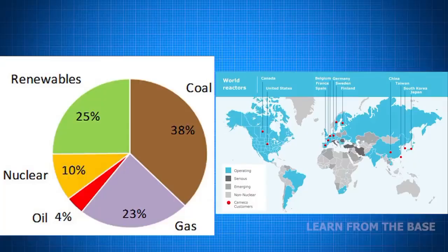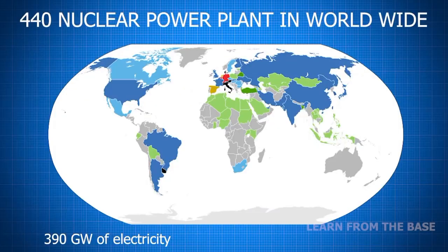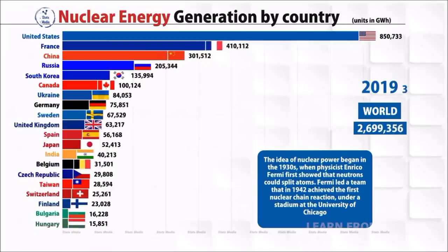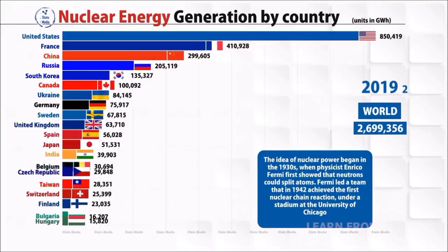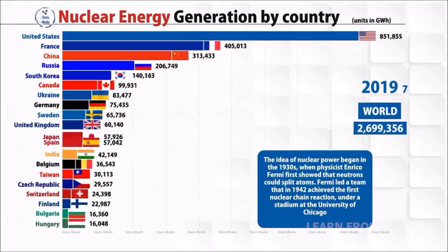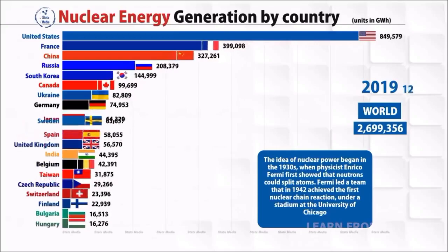These power plants operate in 32 countries and generate about a tenth of the world's electricity, mostly in Europe, North America, East Asia, and Southeast Asia. The United States is the largest producer of nuclear power, while France has the largest share of electricity generated by nuclear power at about 70%.